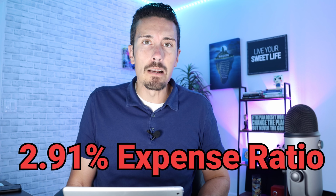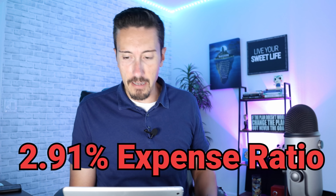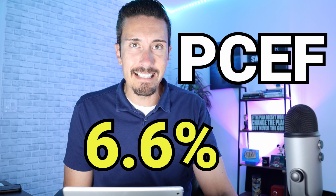Not too bad, because there was actually a recession in that period in March 2020, so it's nice to see an overall growth of 10% even with that downturn. Now brace yourself, this expense ratio comes in at 2.91%. Whoa, that's high. But it's to be expected with closed-ended funds. And remember, because they're actively managed, that's the trade-off for that high income with the high expense, as I mentioned earlier. This fund holds 50 closed-ended funds, with 4.27% of the holdings going to the EV Tax Advantage Global Dividend Income Fund.